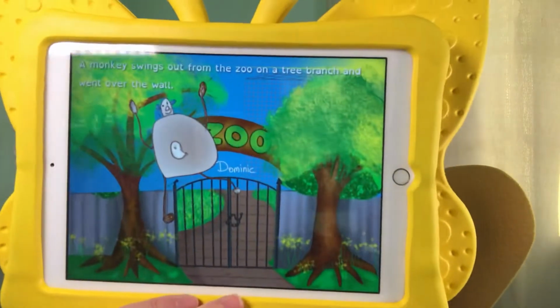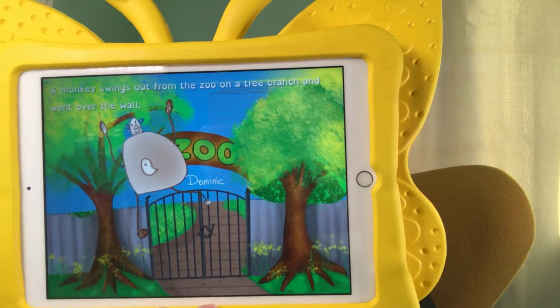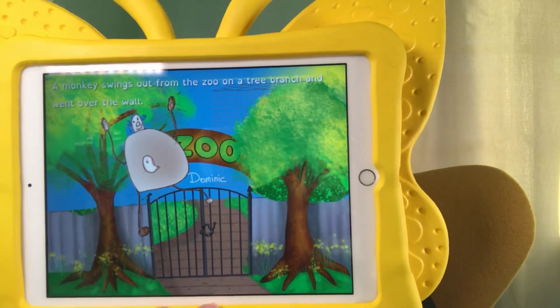A monkey swings out from the zoo on a tree branch and went over the wall. This is word for word what the children said without any editing. What a great monkey that Dominic drew.